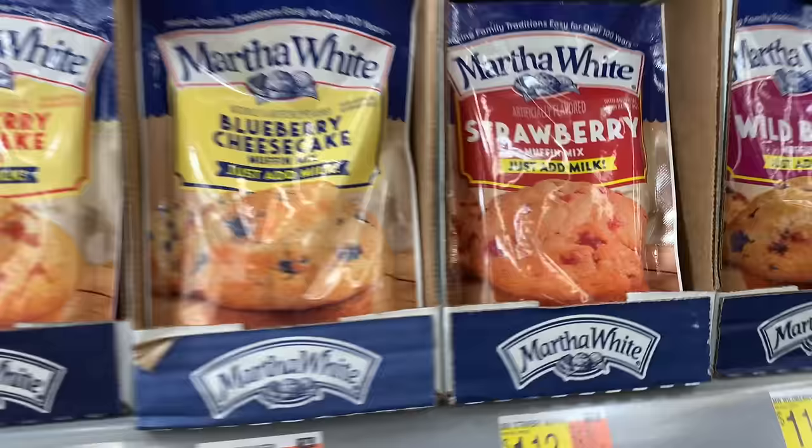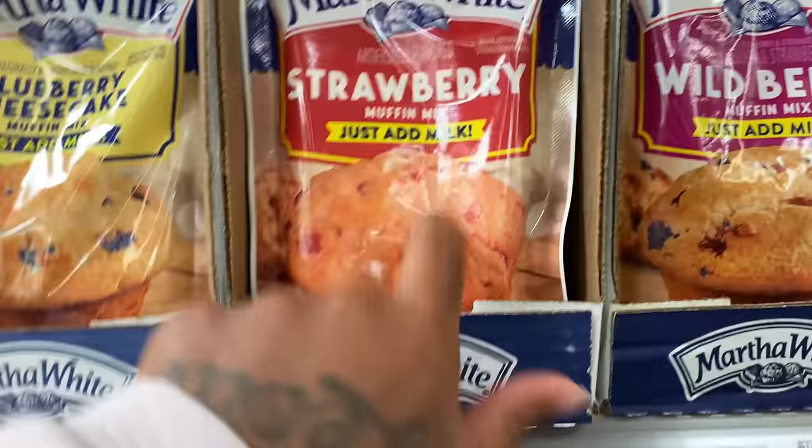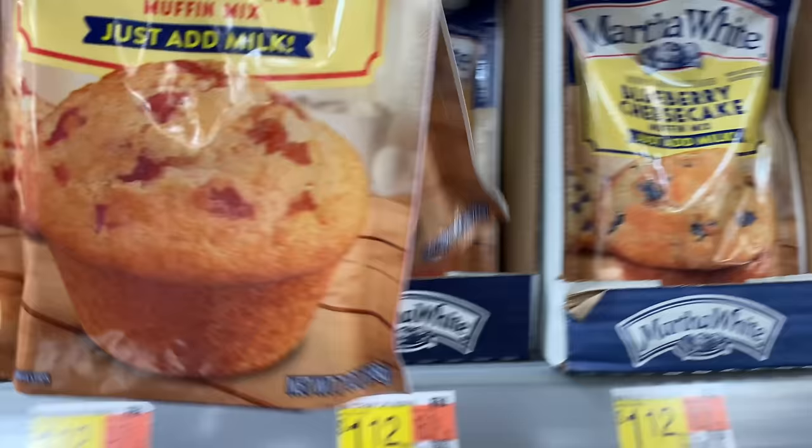I'm finna get my kids some muffins. I don't like how this look. They got the wild berry, blue cheesecake, strawberry cheesecake. I'm gonna get two of these. They're $1.12 each.